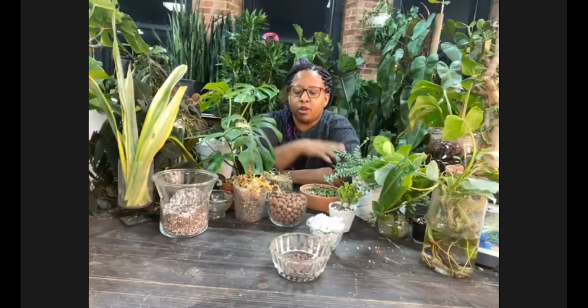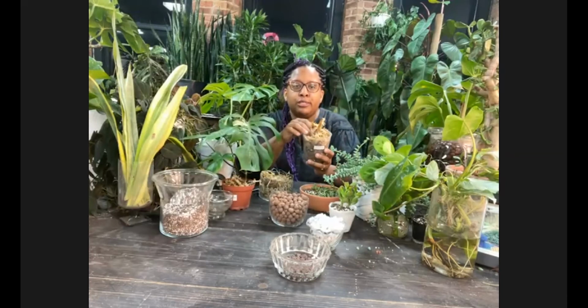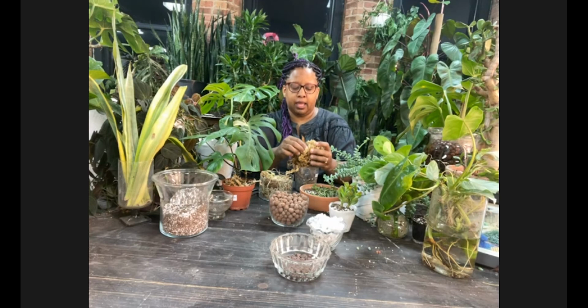Has anyone ever tried moss propagating, especially for nodes, trying to save a rehab project? Maybe debated it. And I'll show you what I'm talking about when I rehab for propagating.